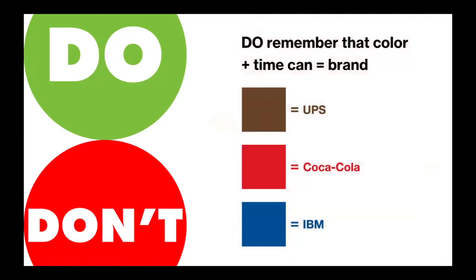Do remember that this is a do. Do remember that color plus time can brand. So UPS is branded with this brown. Coca-Cola and Texas Tech are branded with this red, and IBM with the blue.